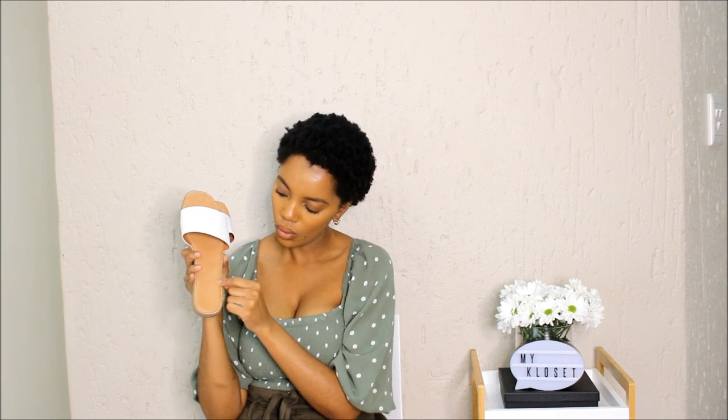They are so lovely, so soft. So, so soft. And the sole is a little bit thick. These are the slides I got at Woolies. Nothing too fancy, just plain basic mules.